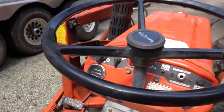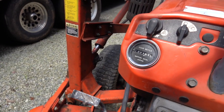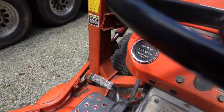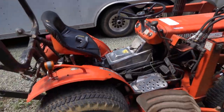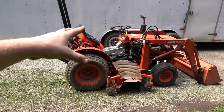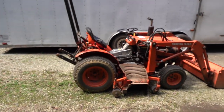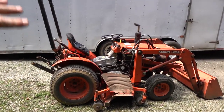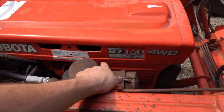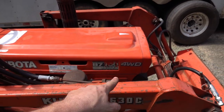1,350 hours. Honestly, I don't know if the hour meter works or not. Doesn't really matter. Kubota, you know, they're just tried and true and all that kind of thing. I have a little bit of experience with this type of machine, which we'll go to in a second. But this is, like I said, an early 90s. It is a B7100 HST, which means it's a hydrostatic transmission, and it is four-wheel drive.